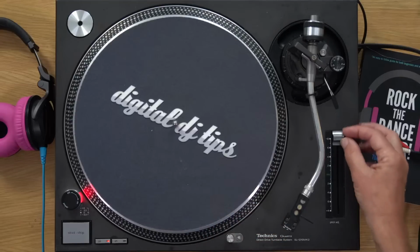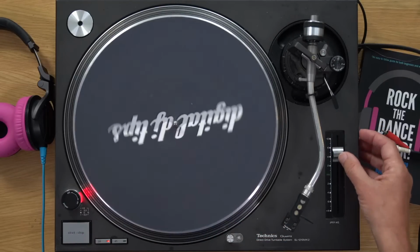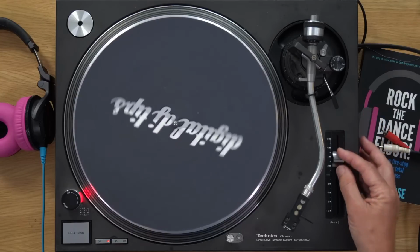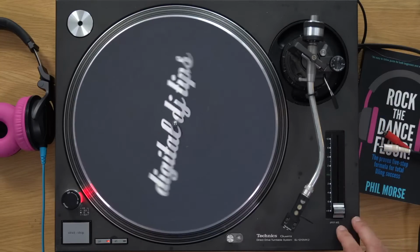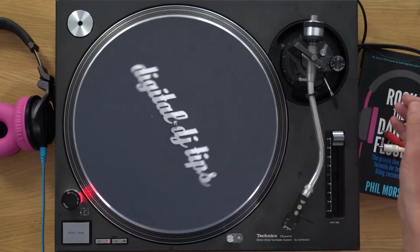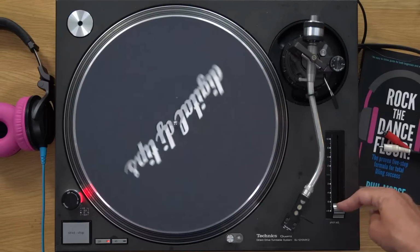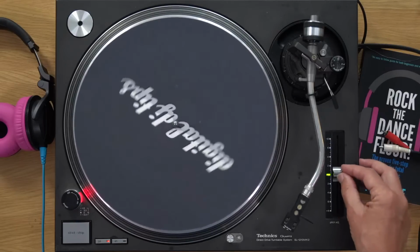So this control here, this is the pitch adjuster. This slows the turntable down 8% and speeds it up 8%. Why is it called a pitch adjuster? Because it gets higher when you speed up and it gets lower when you go down. Even though I'm pushing it up, it gets slower. Even though I'm pulling it down, it gets faster. It's just the way it is.